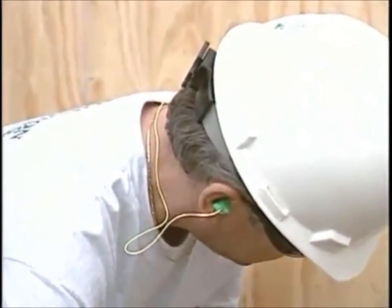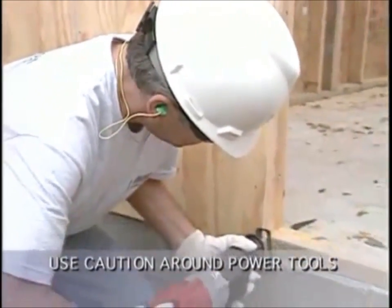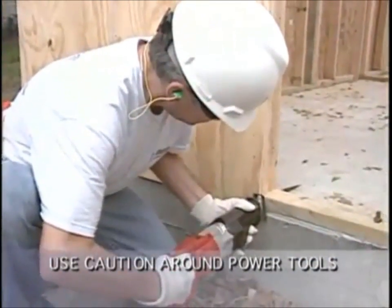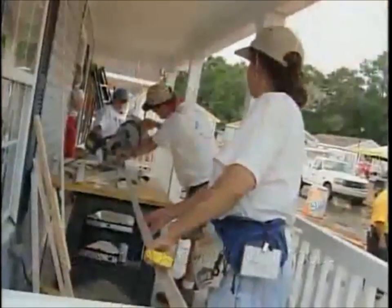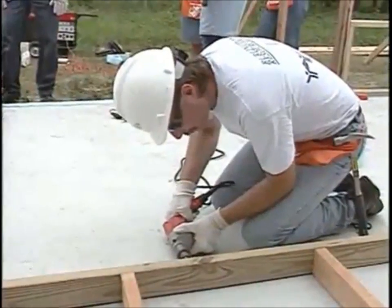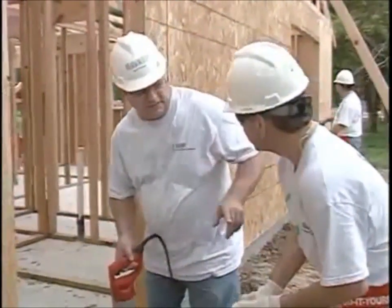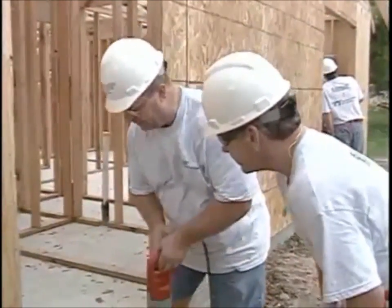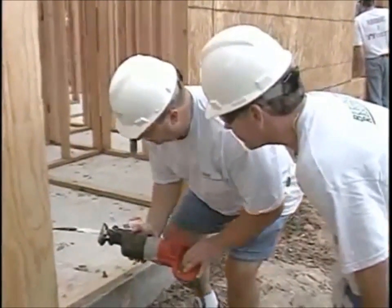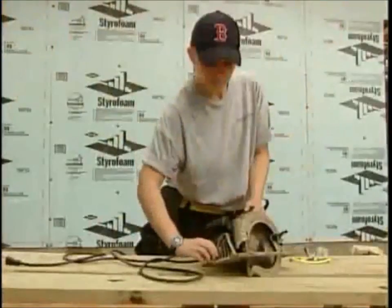We cannot stress enough that you exercise extreme care when using power tools. A serious injury can easily occur if you're not familiar with the correct procedures of operating power tools. So before you operate a power tool, make sure you understand all the safety procedures involved. In general, if you use it correctly, you'll use it safely. And don't forget to inspect the tool for defects or safety hazards.